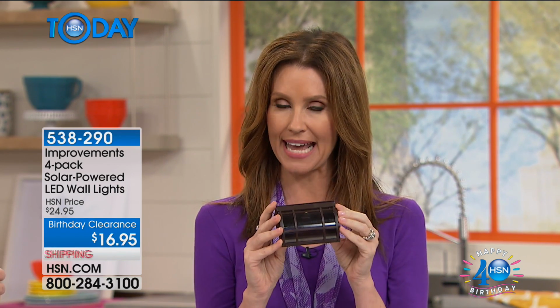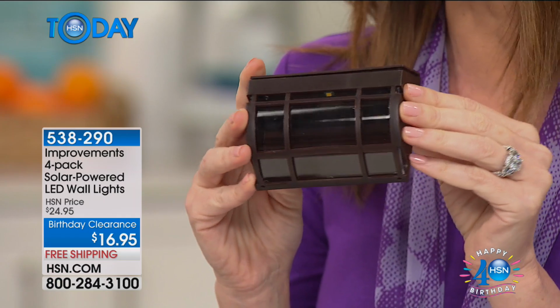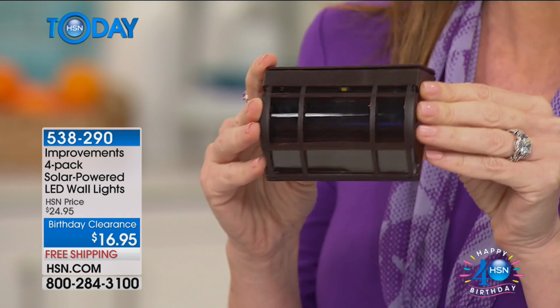Beautiful lights, that great design. This is what casts that beautiful light. So even during the day, they look great wherever they are, whether they're up higher on a wall or down lighting up your steps.